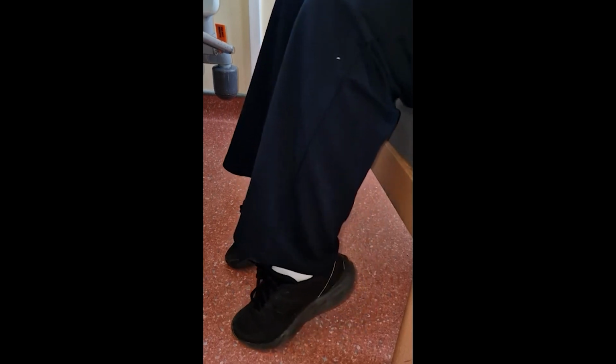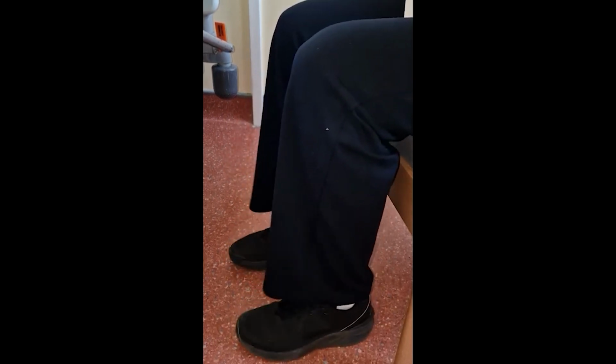And we're going to start with our ankles and feet. So what we're going to do is we're going to tap the toes and then lift the heels. Okay, so it's a bit of a coordination movement as well here. So you're tapping the toes and lifting the heels. And what you want to try and do with this movement is really make sure that as you lift the heels, you're pushing the ground away. And as you tap the toes up, you're really lifting your toes up towards the sky.